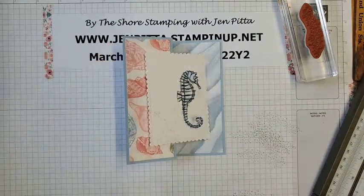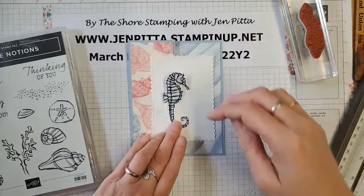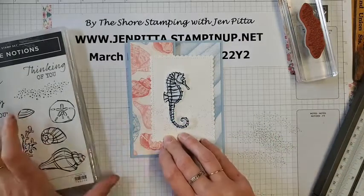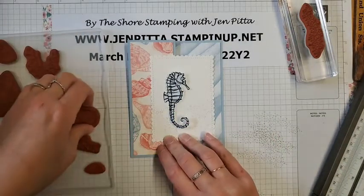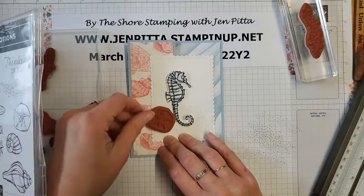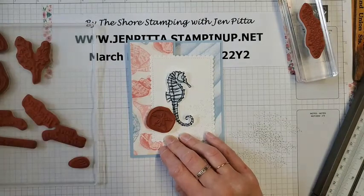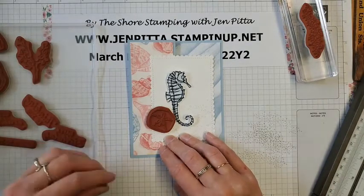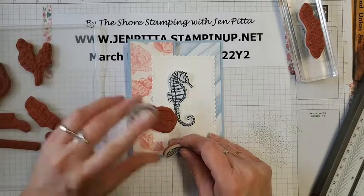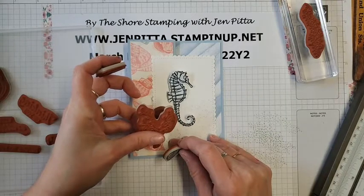All right, so now I think I want to add some shells down here for context. So I stamped those off, which is good. So I think I'm going to add like maybe one of these. And I don't want to go too crazy. Do I want to do like these three? Or do I want to do like the sand dollar and this?